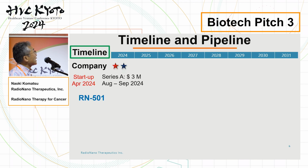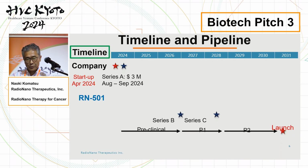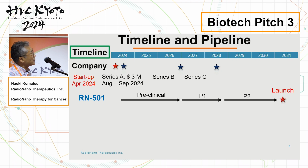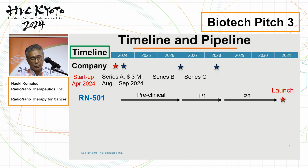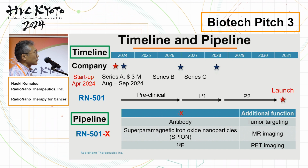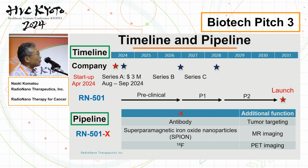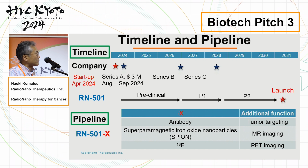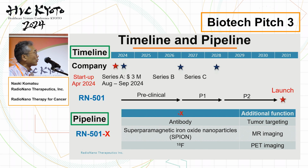So this is the timeline. We already constructed our company in April, and will close the Series A in September. After preclinical, P1 and P2, we hope that we can launch our nano drug in 2031. And this is the pipeline. Because our nano drug is extensible, we can add more functions for targeting and imaging by conjugating antibody, SPION, and 18-fluorine.